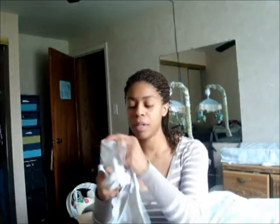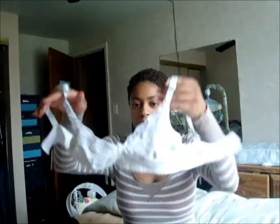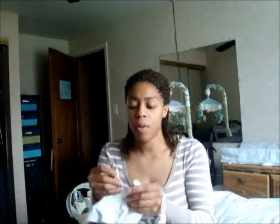And then these are my Walmart nursing bras, which actually are really comfortable because they don't have any wire or anything. So it just looks like this. And you unsnap it right here, and your boob kind of goes in this little hole. So I love these because I don't like wire in my bras. So these are a lifesaver. I'm actually wearing one of these right now.